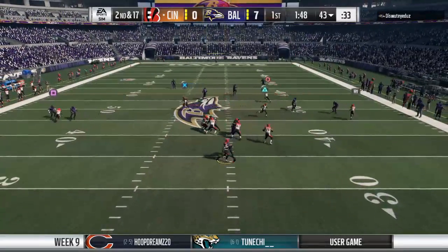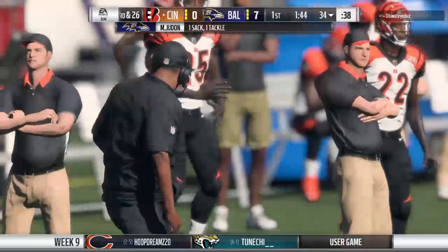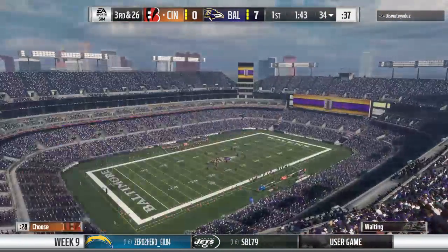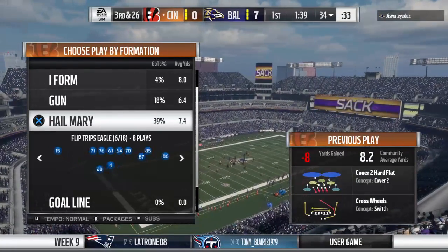Now they'll throw here out of the gun. And he goes down. The Ravens able to get to him. Well, this is what happens when you get behind the chains, as people like to say. When you have obvious passing situations, hard to vary it up and fool a defense.